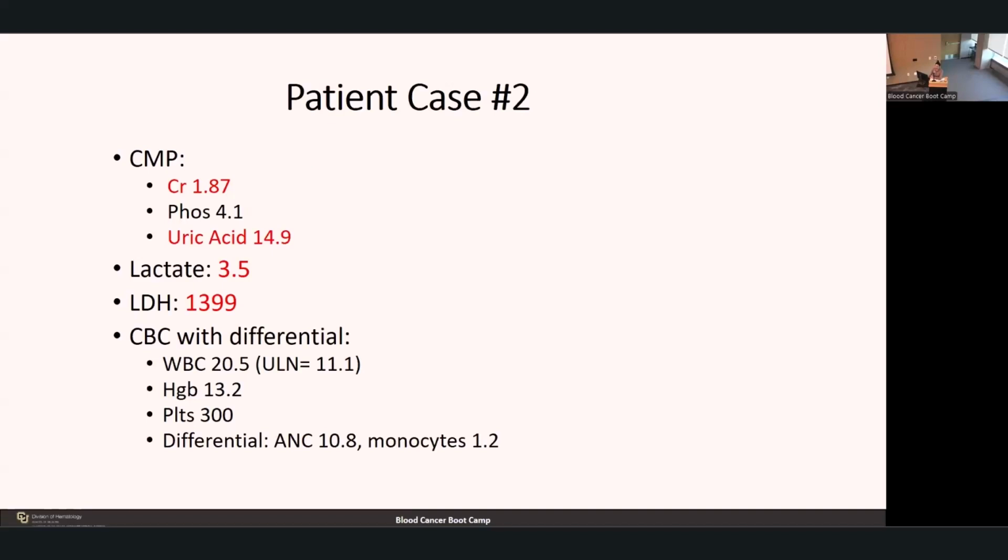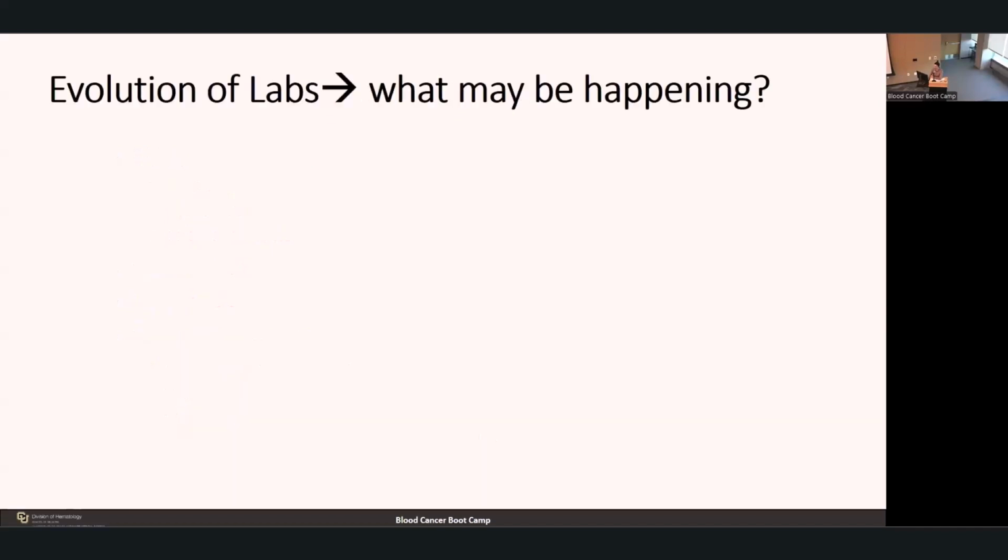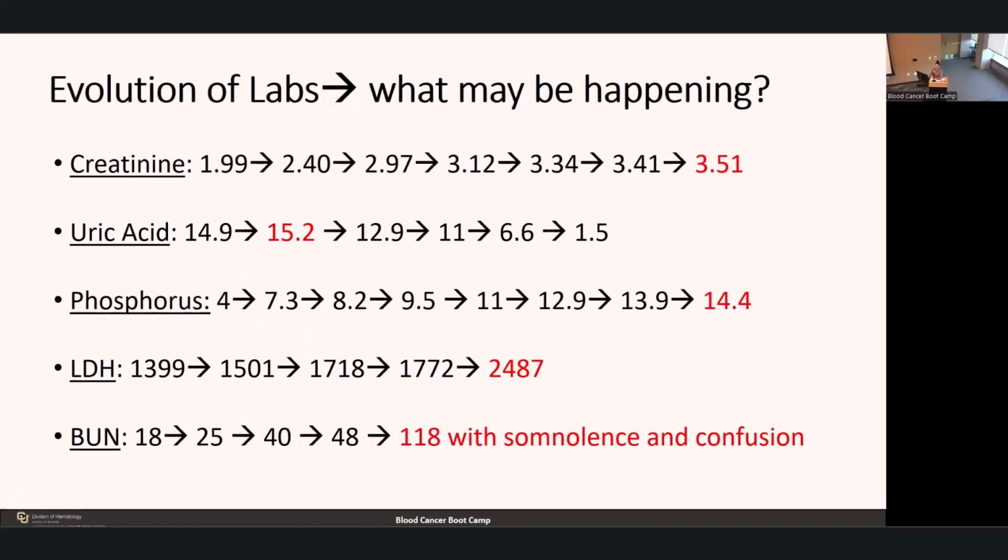They had a lactic acidosis as well as an elevation in LDH that was quite impressive, 1399. Their CBC had an elevation in their WBCs as well. So we trended their labs every 6 hours and saw very scary things. Their creatinine continued to elevate, peaked at 3.5. Uric acid peaked at 15.2, and they did receive an intervention, which we'll talk about here shortly.